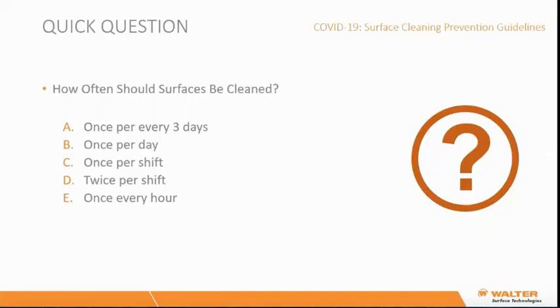Now, we talked about the importance of cleaning and the difference between cleaning and disinfecting, but how often should you be cleaning? Is it once every 3 days, once per day, once per shift, twice per shift, or once every hour? Three, two, one. So the most important is to clean at least once per shift. Recommendations can be once per shift up to twice per shift. Of course, washing your hands every hour or more frequently is important, but in terms of hard surfaces, we're looking at least 1 to 2 times per shift.